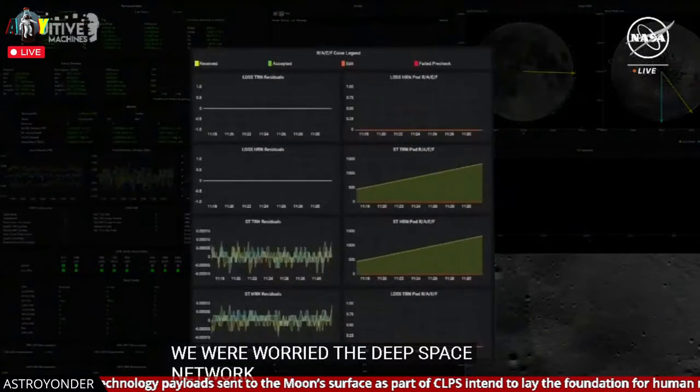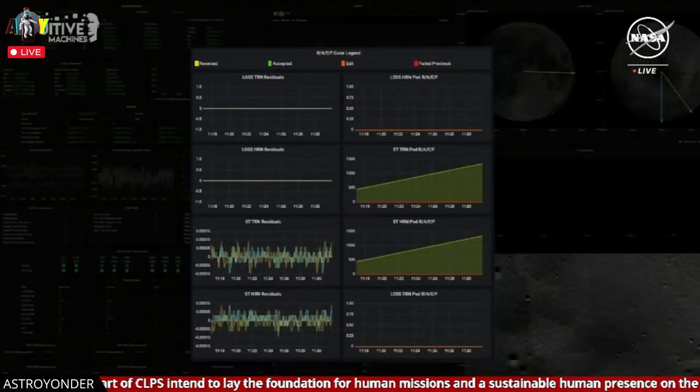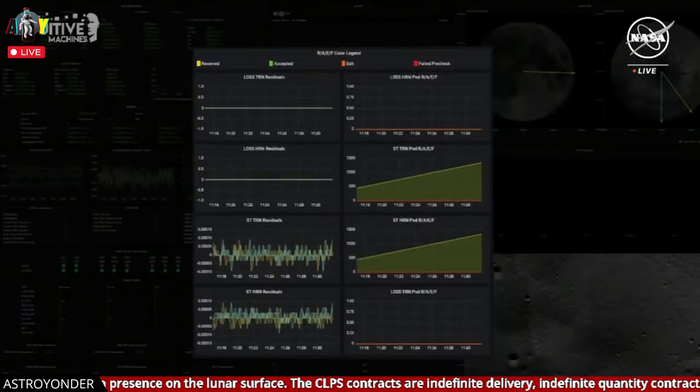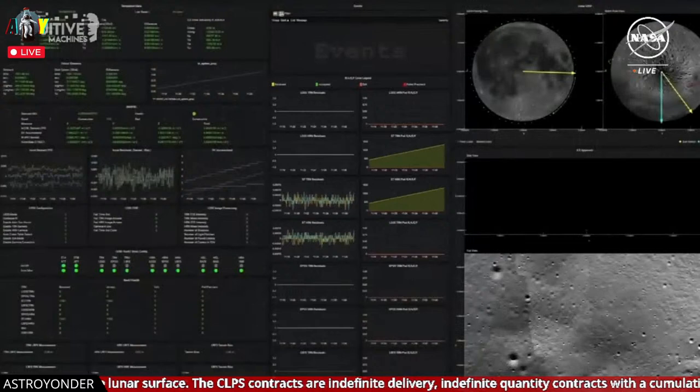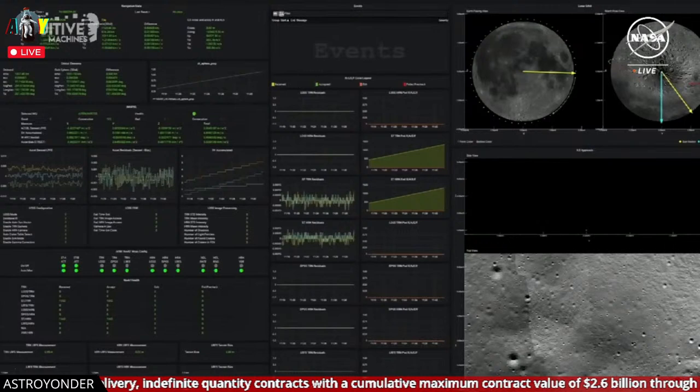Finally, the column on the right is a received, accepted, edited, and failed pre-checked, or RAFE chart for short. When each of these lines are on top of each other, that's a good indication that Nova-C's navigation system is in good health. That's because every measurement Nova-C makes must be received, accepted, edited, or failed pre-check. The failure is a possible outlier of data that the lander's computer automatically knows is bad information.